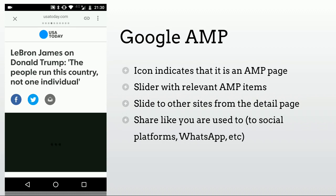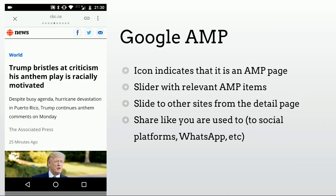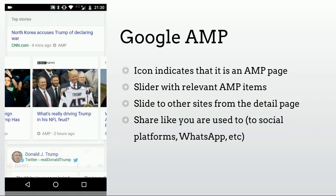So for the person Googling for information, this is a really nice feature. It gives you a lot of information about the subject from different sources. And as a publisher, it's nice that Google displays AMP articles on top of other search results. So your AMP-enabled article will be highlighted, and the regular search results are way down the page.